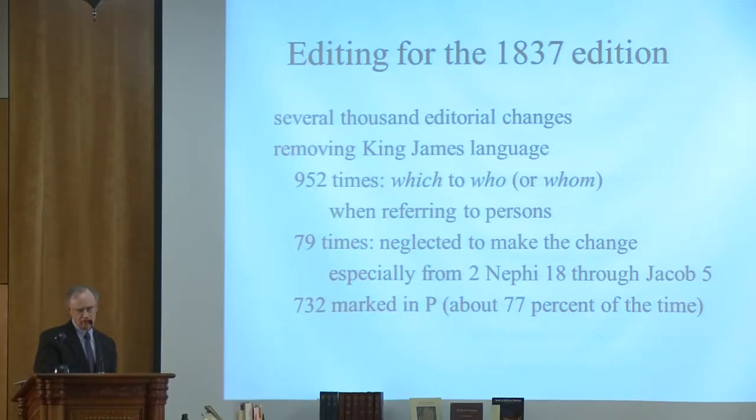Okay, the second edition is the one done in 1837, and it is really known for editing, and it's mostly Joseph Smith doing editing, and it's grammatical editing. So he made several thousand editorial changes. The most common kind of change is to get rid of King James English that had become archaic. And the most common one of all is 952 times that he changed which to who or whom. There are a few he changed to that, but that was not too often.